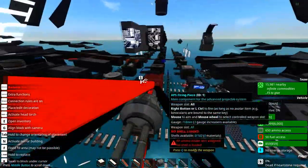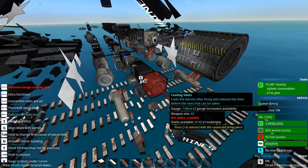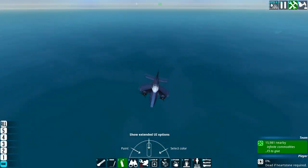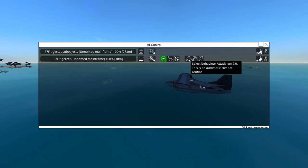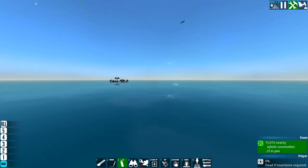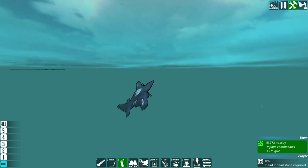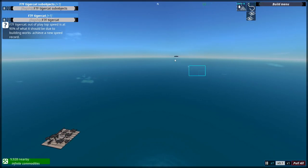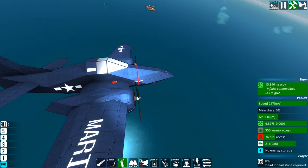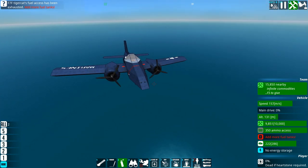Actually, the easiest way to show this is just over here. V, power, spin block. It's got 11 ion thrusters in there, which means that this thing can take off straight from the water. Assuming it doesn't do that. Nope, there it goes. So that's not a 100% realistic thing for a plane to do, as far as I'm aware. This is not a flying boat. But frankly, who cares? It's really cool and handy.